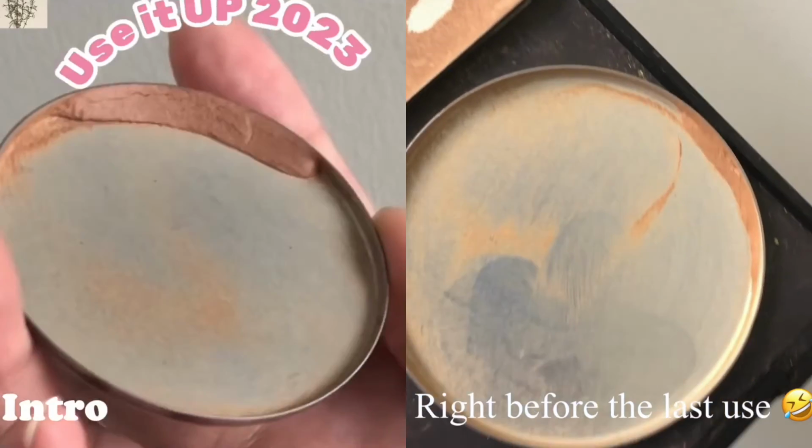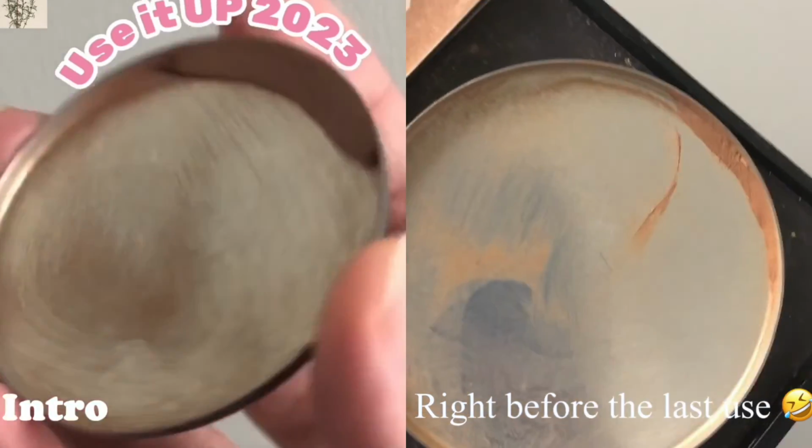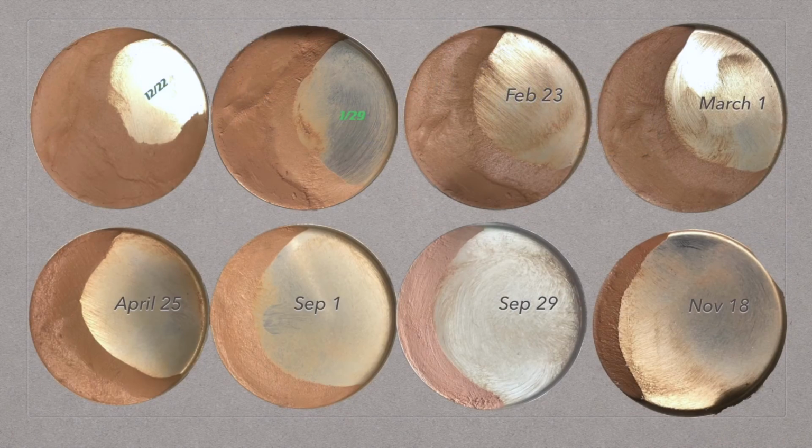This is the Sonia Kashuk bronzer. I used this one a total of 7 times with a very light hand, and the whole pan got emptied. I did mention this product in my empties video, so some of you might already know that this product is gone. I started using this one more consistently by the end of 2021. Yeah, roughly it took me a whole year to finish this cream bronzer. Although I think I took a really big break from this during the summer, I'm not quite sure.